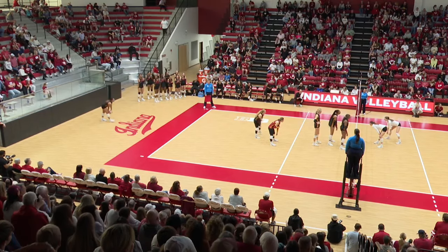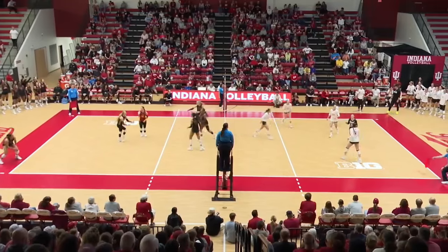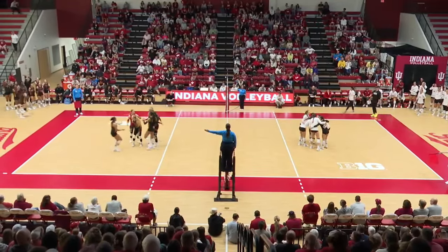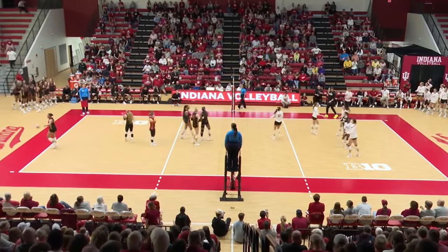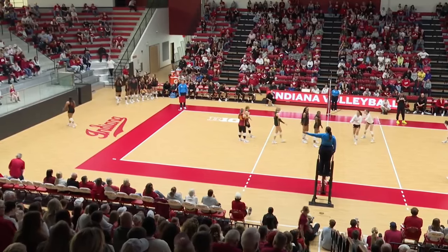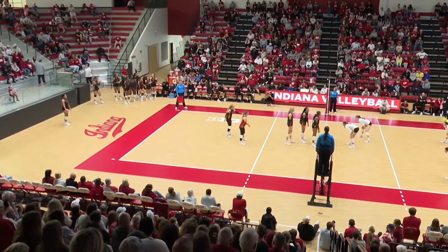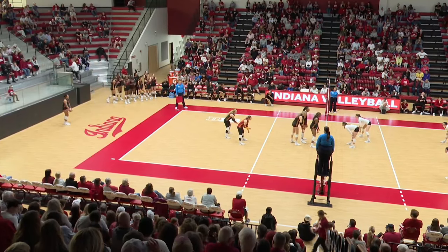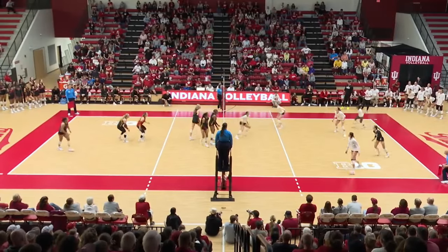Here's Mia Tuninga. Her serve is in, a service ace for Mia Tuninga. The first service ace for the Trojans this afternoon. Indiana has two in this match, and like you said, the first one. USC, 24 kills in this game, hitting at a .426 clip. As here's Tuninga at the line again.